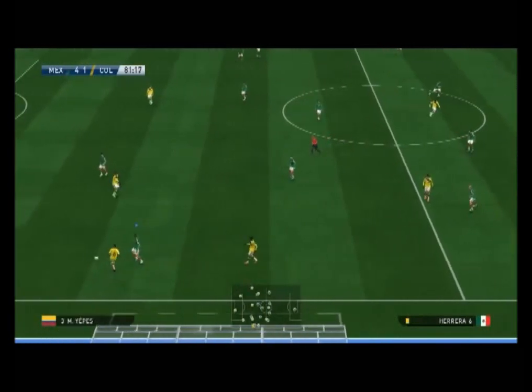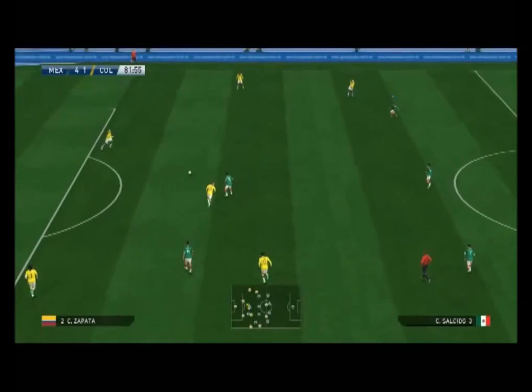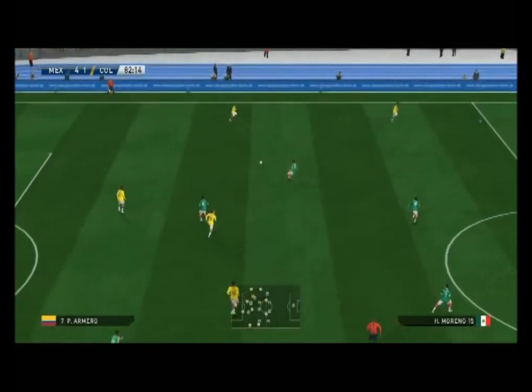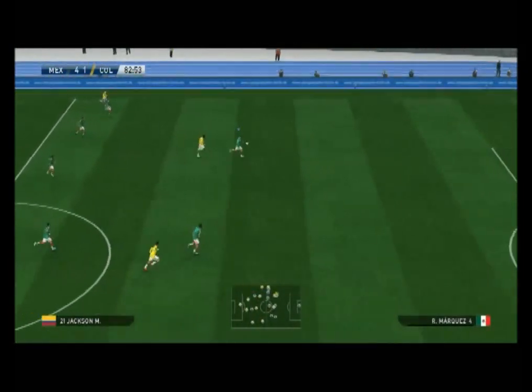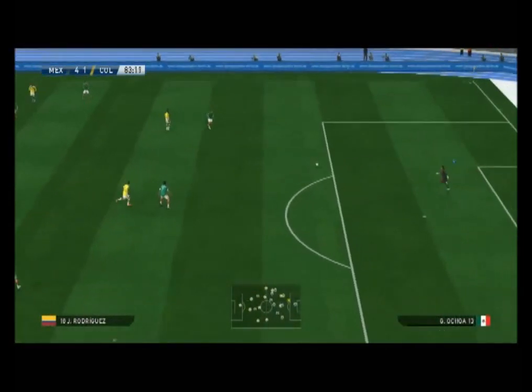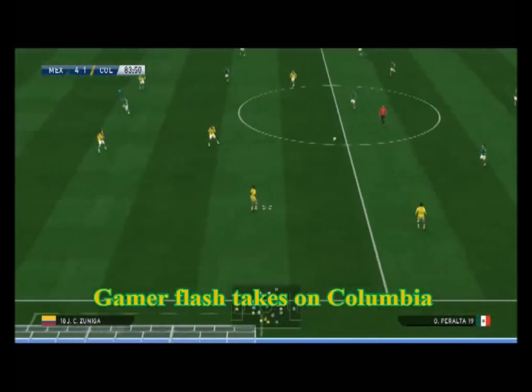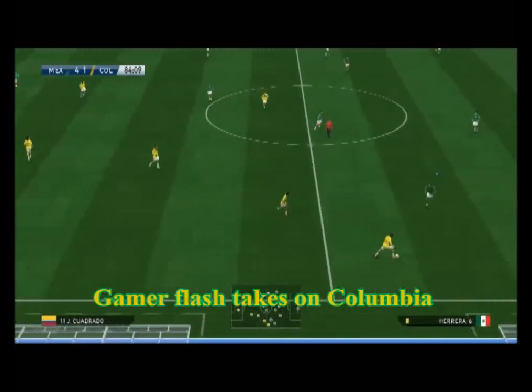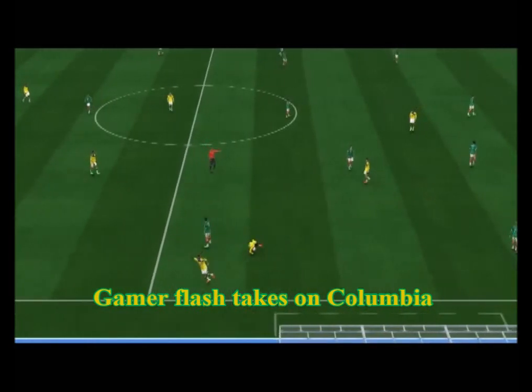Cuadrado. Yepes. Christian Zapata. Armero. Well intercepted. Saw the danger and got to it. Cuadrado. That's a throw.